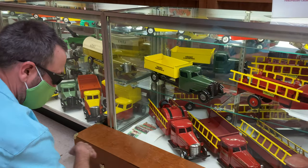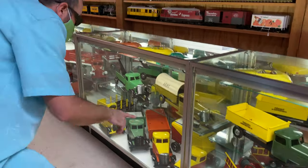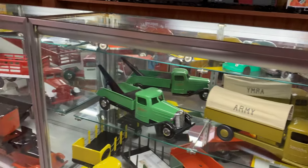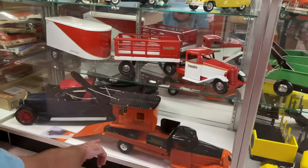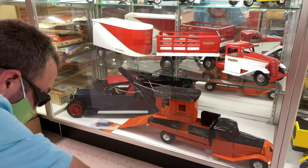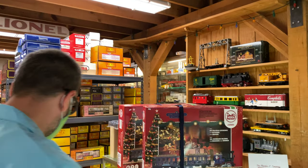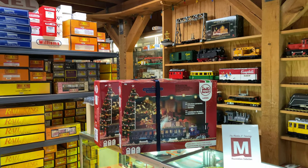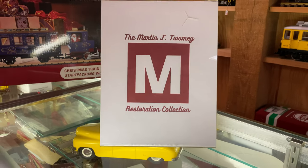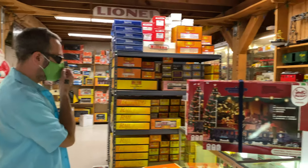I don't know what's in this. I'm half tempted to open it, but it's taped. Very cool. I like this guy. This thing is totally cool. Oh yeah, it's gorgeous. Right? They don't make toys like that anymore, do they? Nope. Train master control. Oh, that Vanderbilt's pretty.